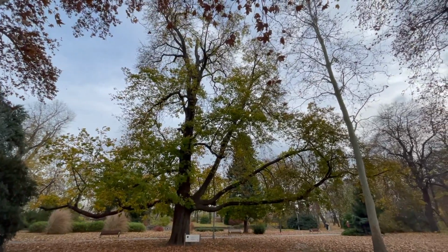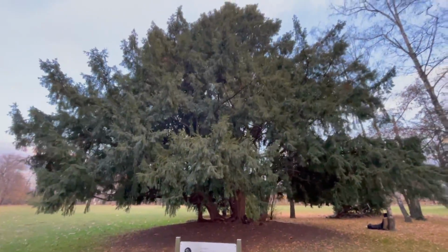So go visit this island of magnificent trees. There's even more stunning trees there than what I've listed.